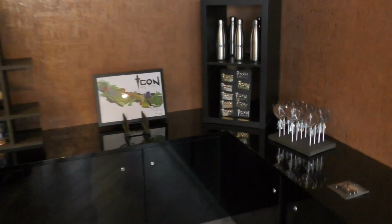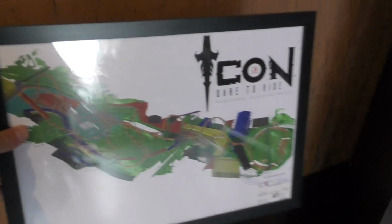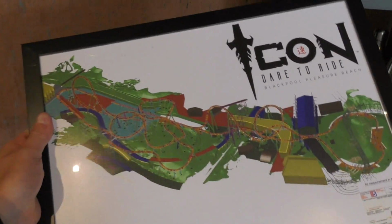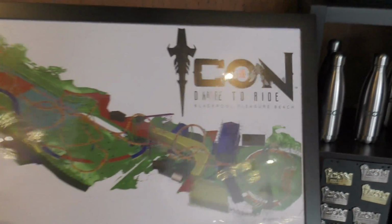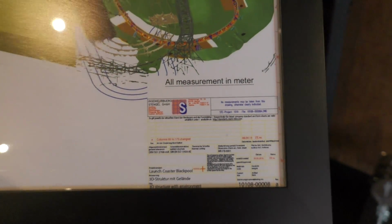Let's have a look at this down here actually as well. Here we are. These are £29.95, I believe. There's no price on there, but I did ask someone earlier on. So obviously here you've got the framed blueprints for the ride, like the plans, you've got all the layout on there. Yeah, that's really nice, isn't it? I like how it's got that down the bottom there. All measurements are in meters.